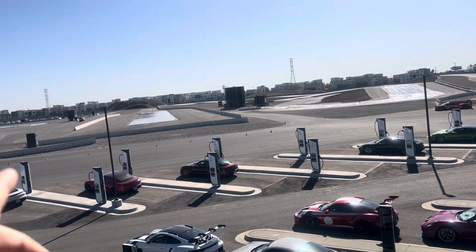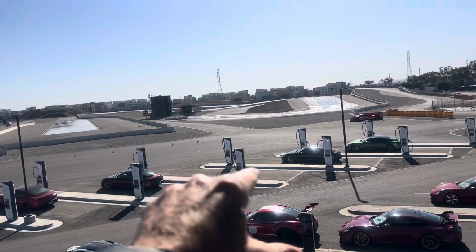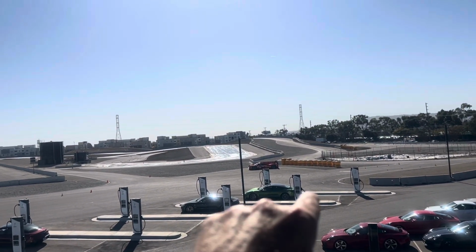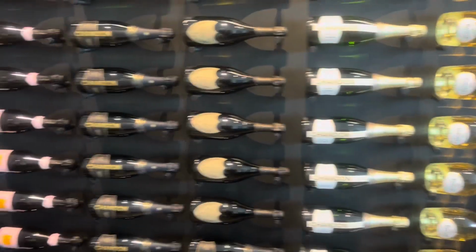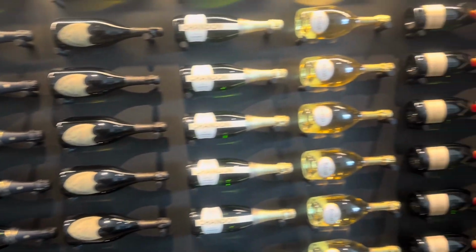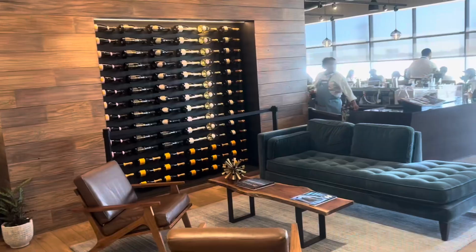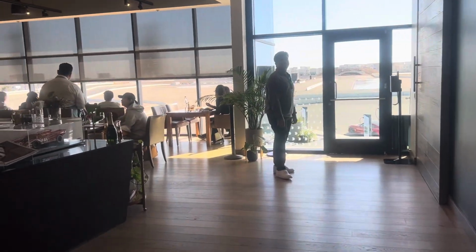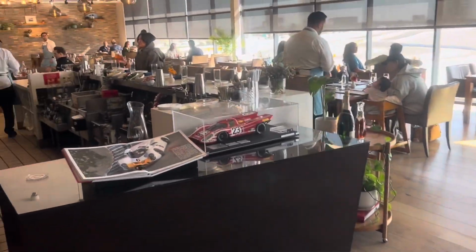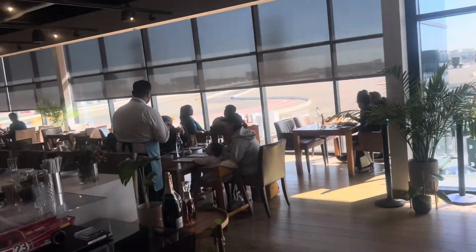You can also do a driving experience with one of the electric Taycan and a couple other models that they do have now. You guys can see the electric stations. This is their wine collection here. Check it out. It gets pretty fancy here. So I mentioned this is the restaurant on the second level. Then you have your outside deck. You can observe. Pretty cool.